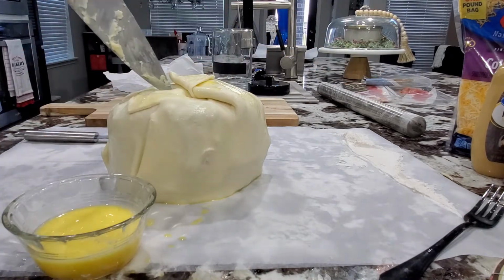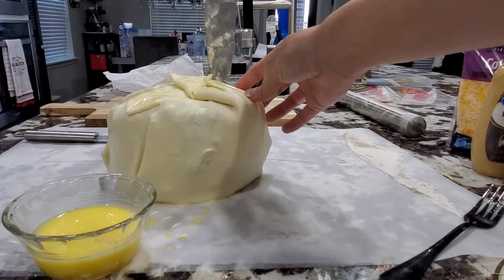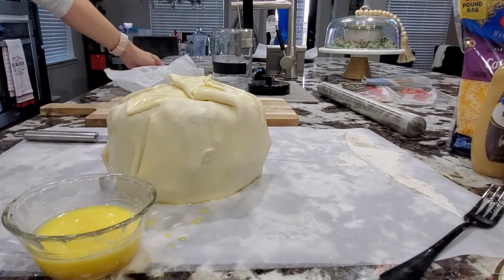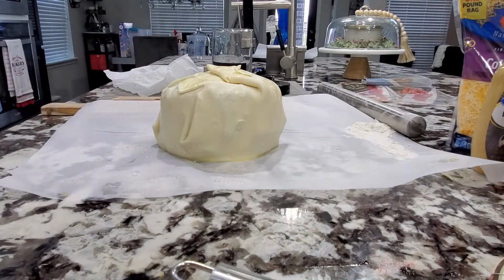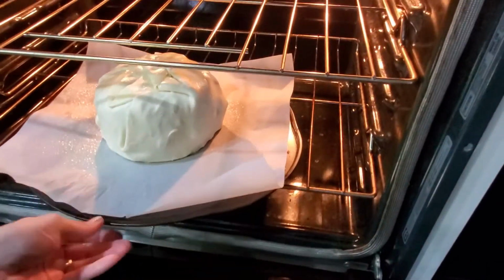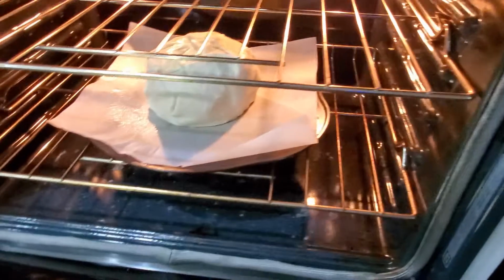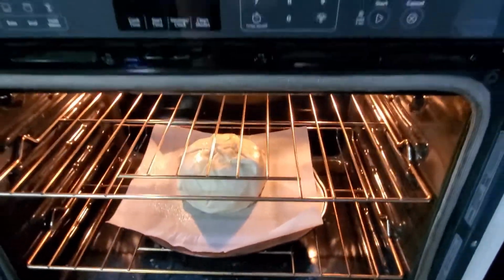Now I'm going to cut 4 slits in the top of the tower to allow steam to escape while it is baking in the oven. So now it's ready to go in, and it says to bake it for 30 to 35 minutes. I am so excited about this. This is going to be crazy. Okay, stay tuned.